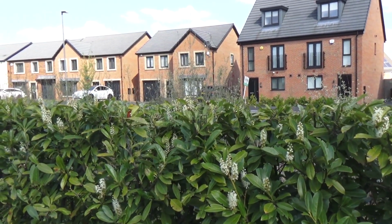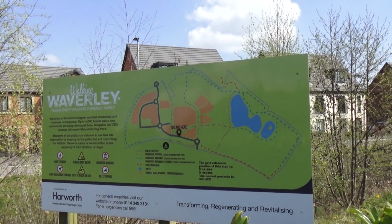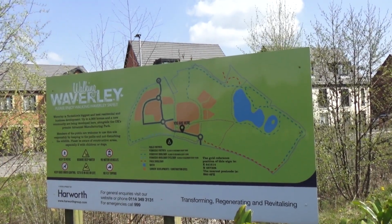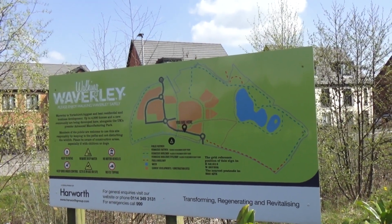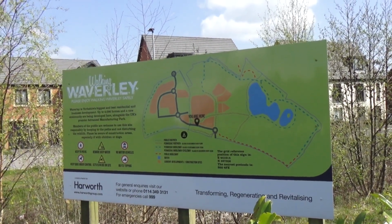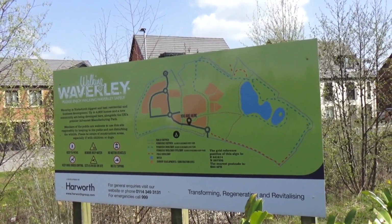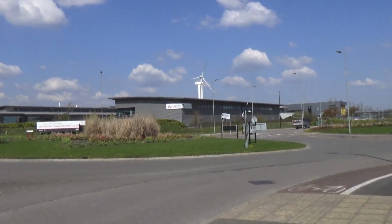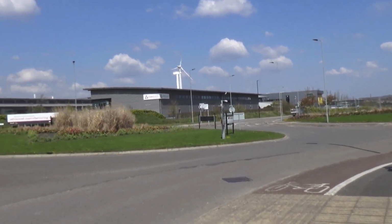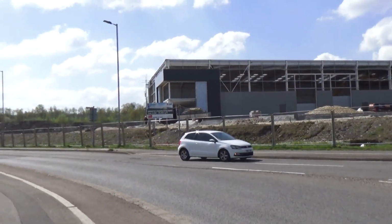So I'm giving you an idea of the site. There's another board just showing us where we are on there. So I've walked up from that bottom right hand roundabout, and I'm sort of halfway between that and the next roundabout. So when I get to the top roundabout, I'll pick up again with you. So we're now at the top roundabout, and you can see the Advanced Manufacturing Park here.